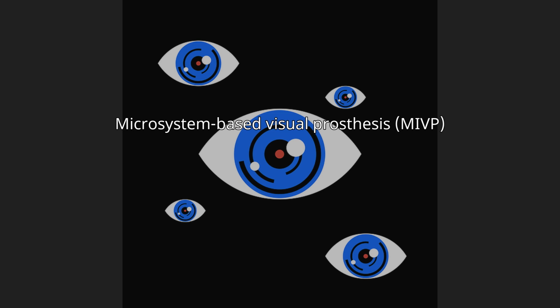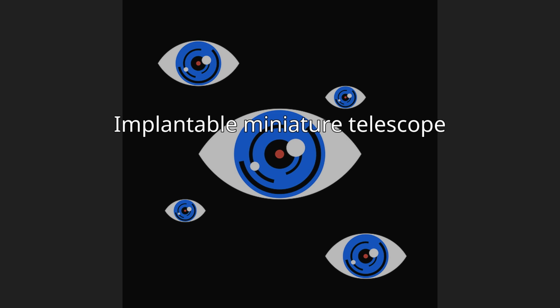Implantable miniature telescope. Although not truly an active prosthesis, an implantable miniature telescope is one type of visual implant that has met with some success in the treatment of end-stage age-related macular degeneration. This type of device is implanted in the eye's posterior chamber and works by increasing by about 3 times the size of the image projected onto the retina in order to overcome a centrally located scotoma or blind spot.